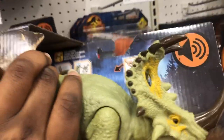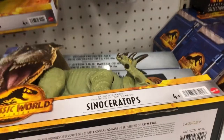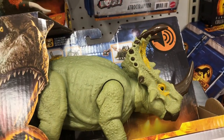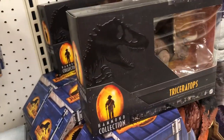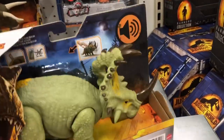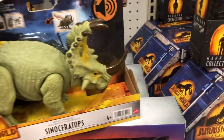Will I get this guy for my collection? Since I never had a Sinoceratops, yes, I think I must get him, along with this guy. But I think I might pick a choice. I think LBT, but maybe I'll get them both. Just for something like this.